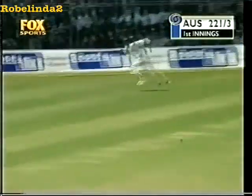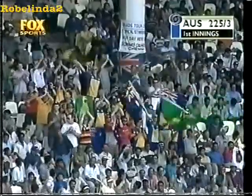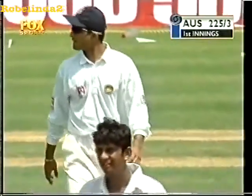Boy, has he used that sweep well, and that'll be 4. He's hit that right in the middle of the bat. That's a lovely shot from Matthew Hayden. Well, he's really piling them on now. He's moving very fast towards his century.